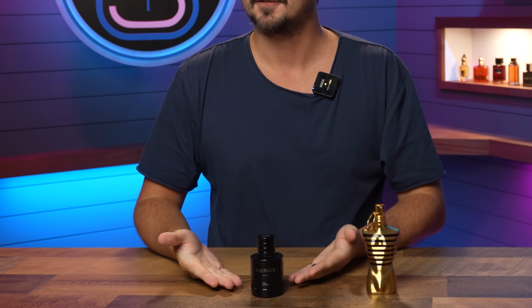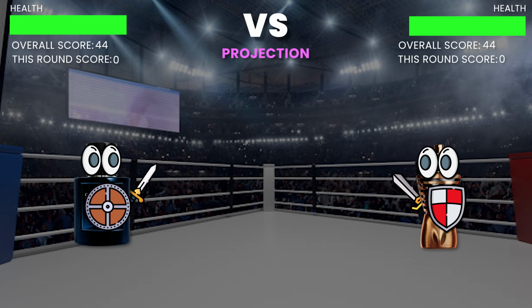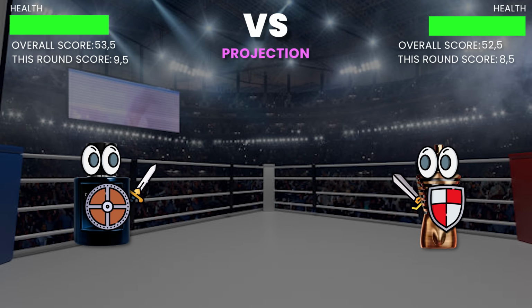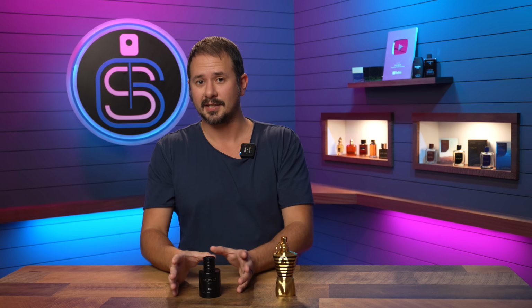One of these does project off my skin a bit better than the other. And the one that projects better, Sauvage Elixir again. In terms of projection, I'm gonna give this a 9.5. I know you're like, well, why not a 10? I don't know, man, it's just a 9.5, this is good enough. And Le Male Elixir, an 8.5. Again, still very strong, but not as strong as Sauvage Elixir.